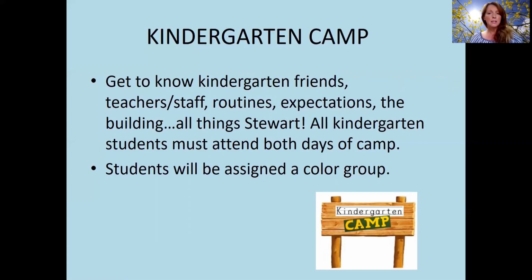Students are not placed in classrooms, they are placed in colored groups, and they move through all 4 rooms so that they're getting to experience all of the spaces. And then at the end of the second day of camp, students are placed in classrooms. So kindergarten camp is all day. Students will come in the morning at 8:30 and stay until 2:25 for 2 fun-filled days of kindergarten camp.